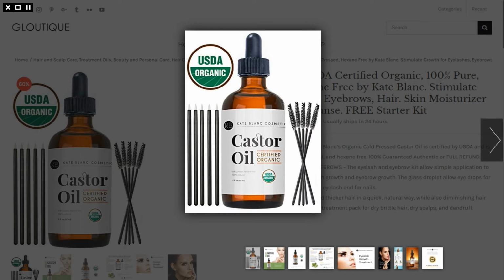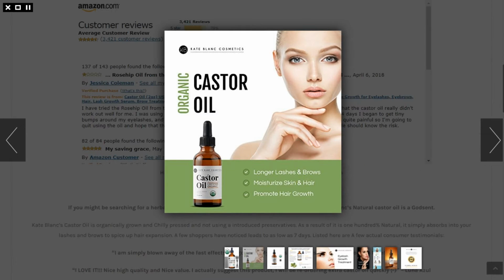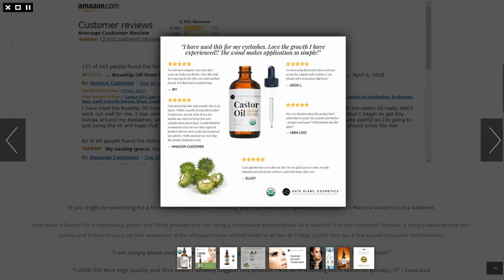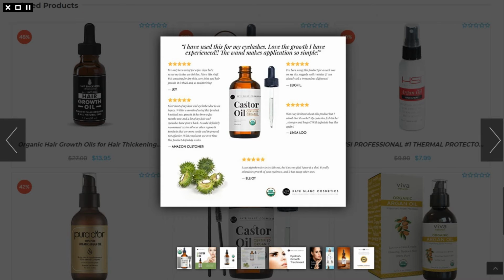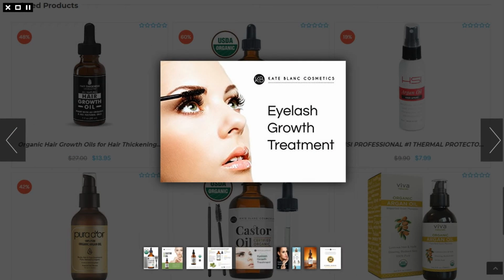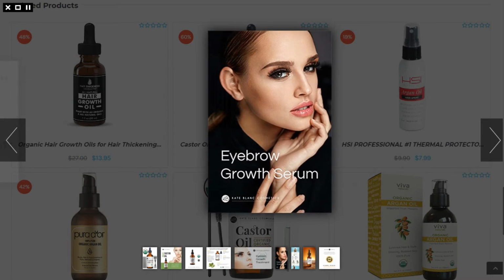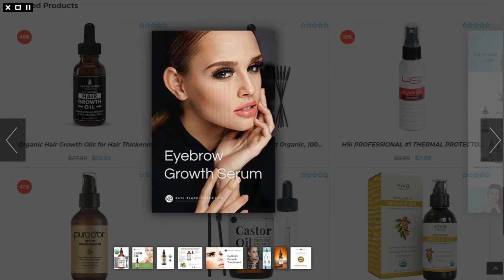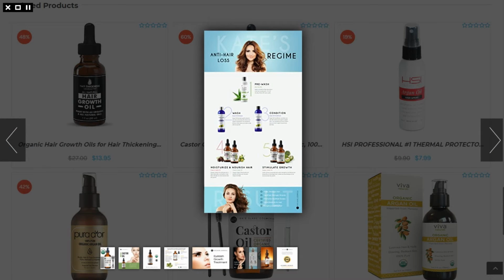Castor oil, 4 ounces, USDA certified organic, 100% pure, cold pressed, hexane free by Blanc. Stimulate growth for eyelashes, eyebrows, hair. Skin moisturizer and oil cleanse. Free starter kit. This product has 4.6 out of 5 stars based on 3,421 customer reviews.